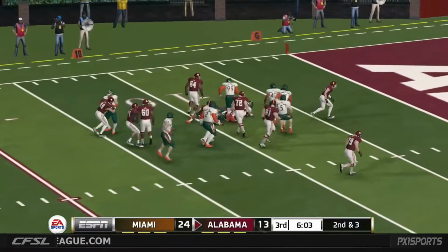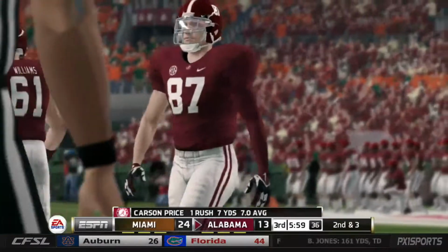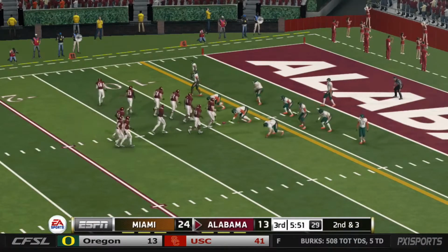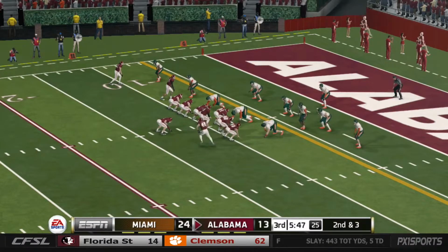And they're going to hand that off that time to Carson Price, who picks up 7. Yeah, Carson Price, the tight end in this Alabama offense, gets a running play right there and picks up 7 yards. Well, it's going to be 2nd and 3 from the 8-yard line.